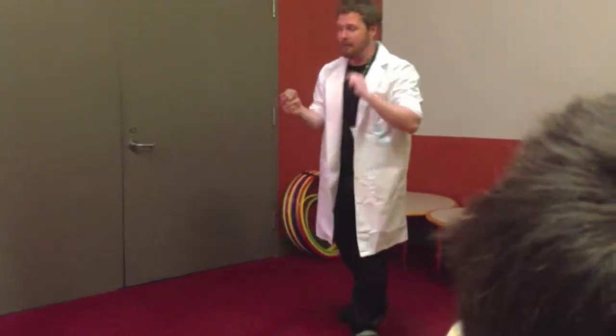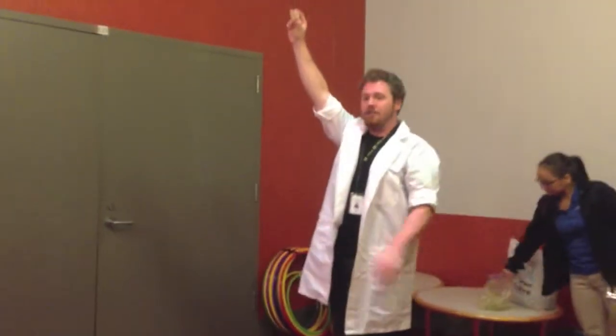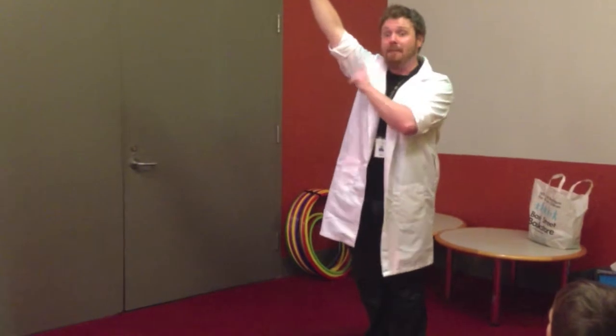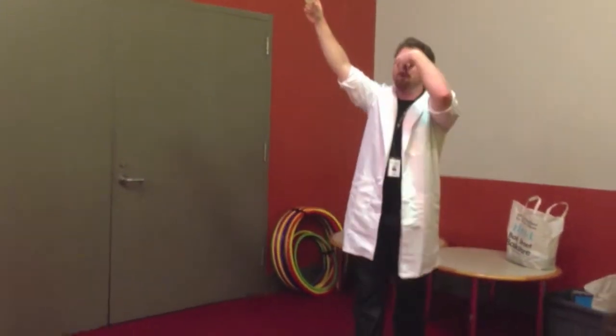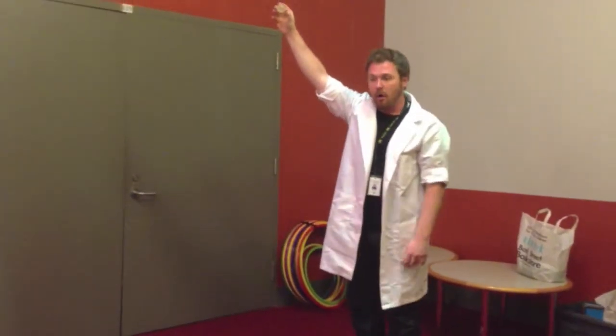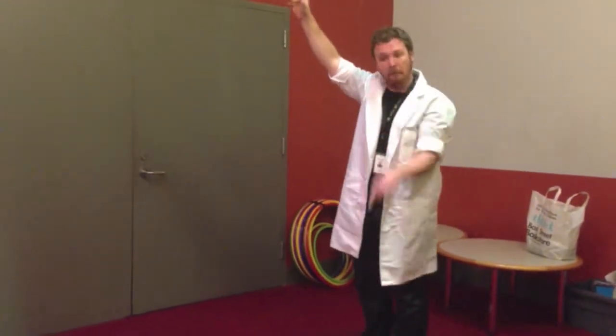You're absolutely right. What I'm going to do is lift my ball really, really high up in the air. It bounces. But I'm going to let it bounce. Just by lifting it up in the air, I gave it so much energy. What's going to happen when I let the ball go? It's going to fall, and it's going to bounce.